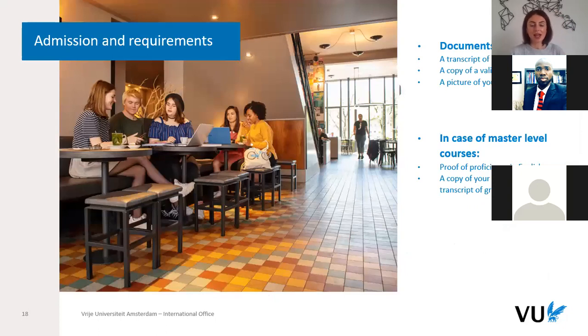It's quite easy. The documents that you need to upload are only 3. In case you like to follow bachelor level courses, all you need is a transcript of records that has been issued by your university, a copy of a valid passport, valid for the entire duration of your exchange, and I believe even 3 months after, depending on the immigration requirements, and a picture of yourself that we will use to make a VU student card for you.